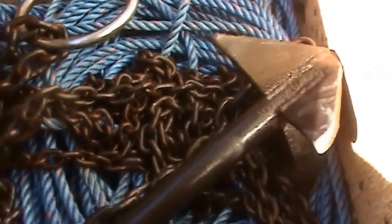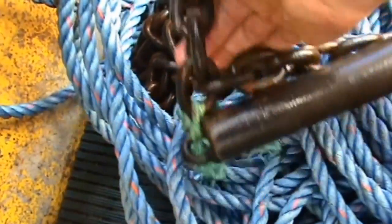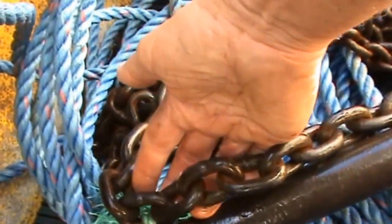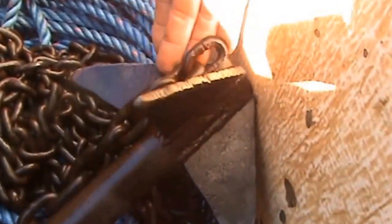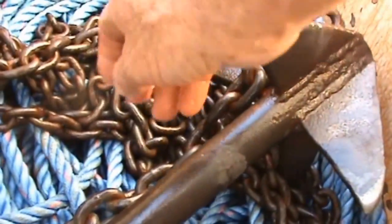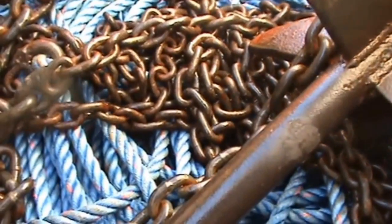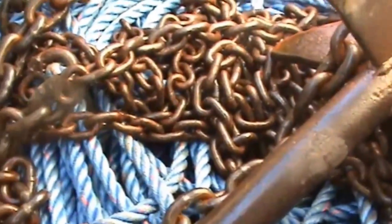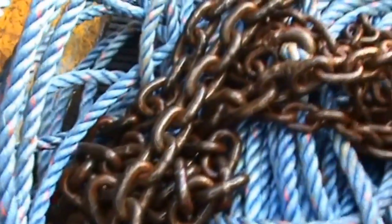I make them myself, and at the end of the anchor is where you tie your trip rope. You have your chain there and a trip, and my chain is completely welded to the anchor, and my chain is made up of 3 different thicknesses. So I start off with a thicker chain at the bottom, and then work my way up to the thinner chain higher up. And I don't have any shackles, no shackles whatsoever.